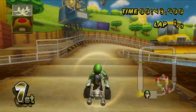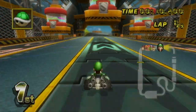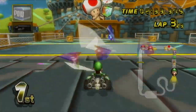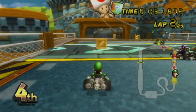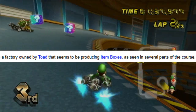This track has some great obstacles, like the conveyor belts pushing you one way or the other, and the hydraulic crushing machines that can crush you if you are not careful. There is also this section where the platforms are moving, which is a nice obstacle. This section also has some boxes that you can run into. If you run into them, they will break and an item will come out of it, which is a great touch. Also, did you know that Toad's Factory makes item boxes? I did not know that until I was on the wiki page for Toad's Factory.